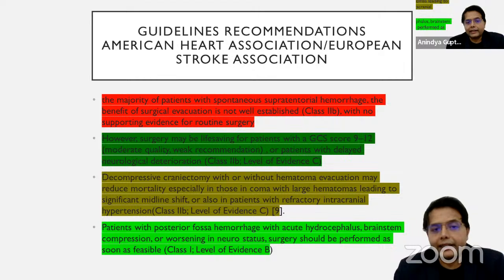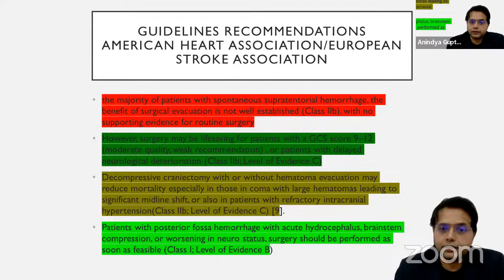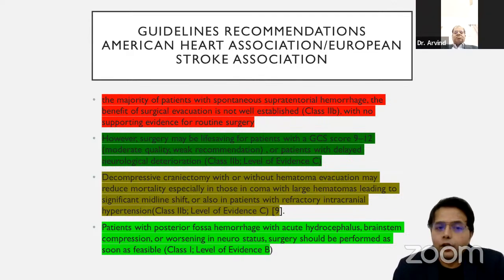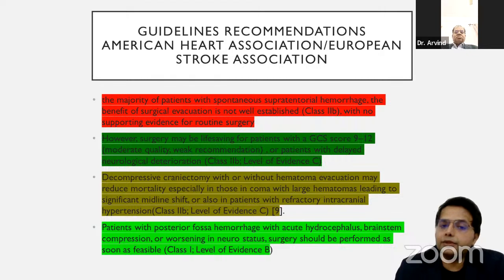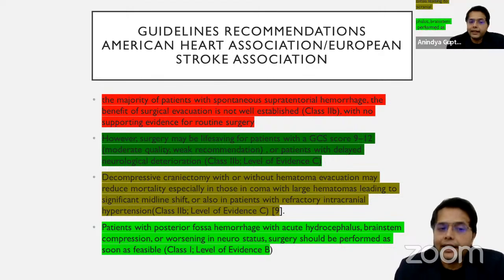So, what are the current guidelines by the American Heart Association or the European Stroke Association? In the majority of patients with spontaneous supratentorial ICH, the benefit of surgical evacuation is not well established, with no supporting evidence for routine surgeries. However, surgery can be used as a life-saving measure in patients with neurological deterioration or in patients with persistent low GCS score between 9 and 12.